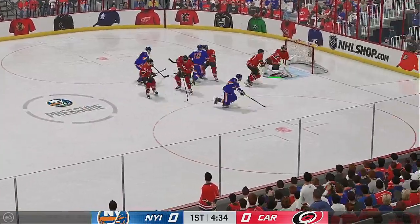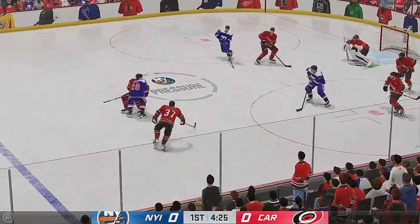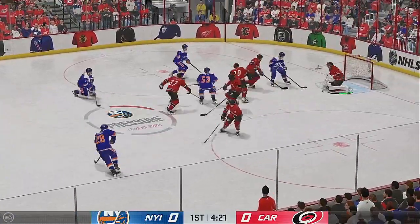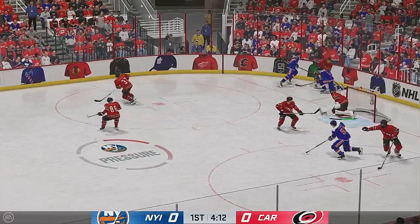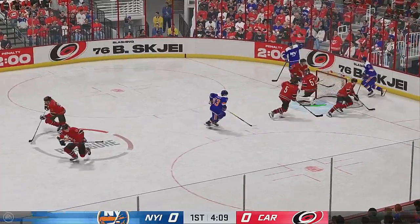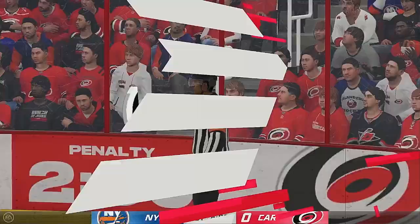Here they come on the attack. And that's broken up. New York's got the puck near the back end. Takes a wrist shot. Oh, what a stop on the play. Gets all of it with the paddle. Holmstrom's the victim of a slash and the official caught that. We got a penalty coming up.